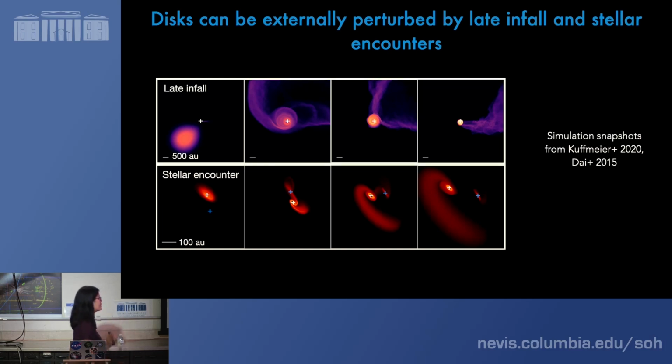But that's not the picture that you should walk away with. It's to remind you that these disks are forming in star-forming regions. So there's stars around them, and there's lots of gas and dust around them. So there are a couple of things that might be happening in these disks. So star-forming material around them. And then another is that if a star comes really close by, that's what we call a stellar encounter, it can rip material out of the disk.